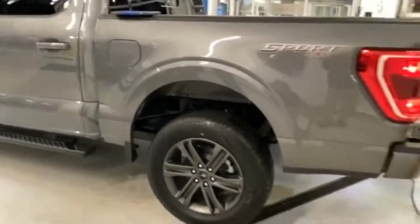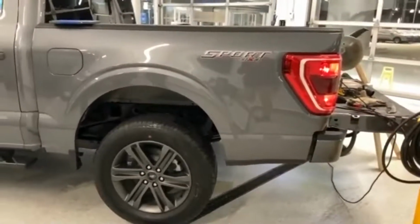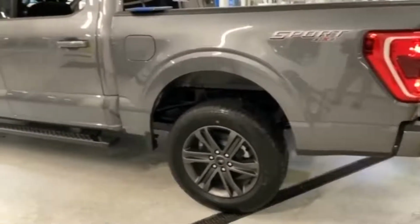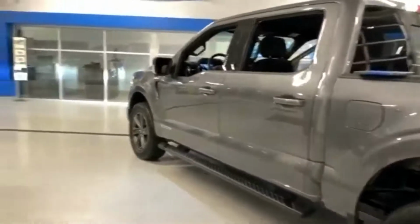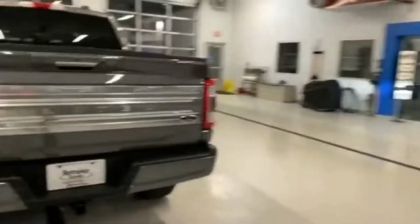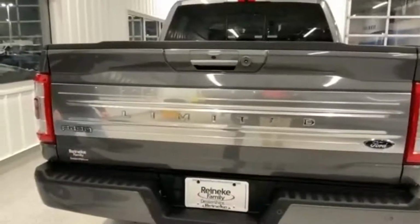We do have one question from Derek, and Derek is inquiring about a tailgate step. Is that option available on the 2021 F-150, Walter? Yes, it's standard on the Limited, but the tailgate step is an option from XL all the way up through Limited. I can show that real quick over here on the Limited. Let me unlock it here.